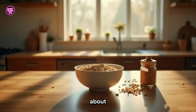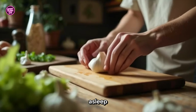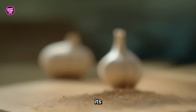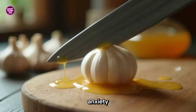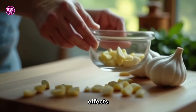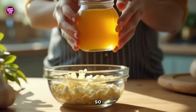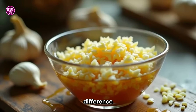Finally, let's talk about sleep. If you're struggling to fall asleep or stay asleep, chamomile tea is your perfect nighttime companion. Its natural calming properties relax your nerves and reduce anxiety. Brew a cup of chamomile tea about 30 minutes before bedtime and let its soothing effects guide you into a deep, restful slumber. So, there you have it, 10 natural remedies that can make a huge difference in your everyday life.